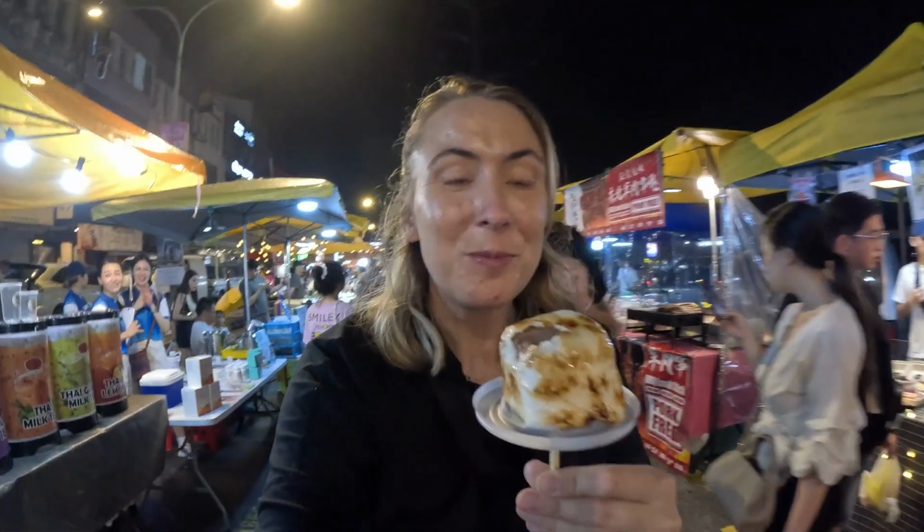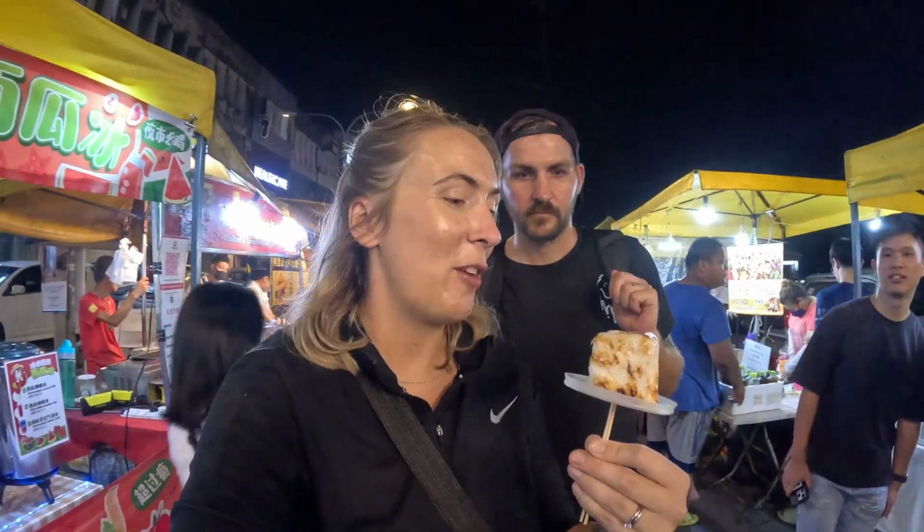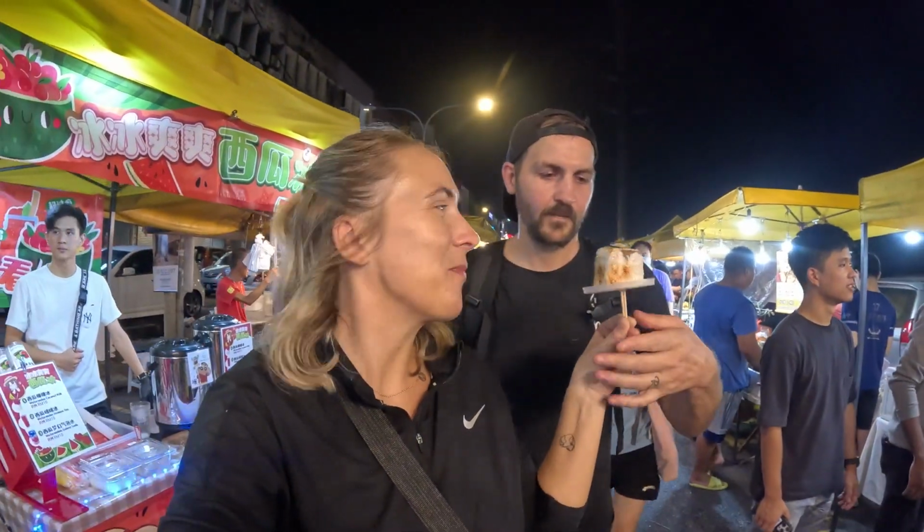I've got chocolate ice cream! Oh my god, that's amazing. So there's a marshmallow on the outside, then chocolate ice cream in the middle. I might have found my new favourite thing. Try it, Ben.